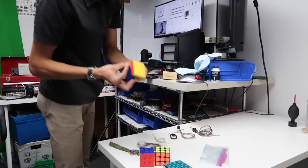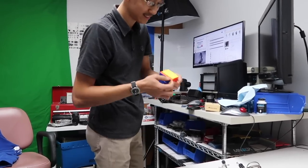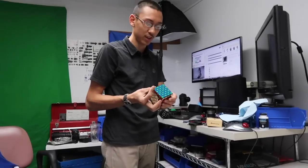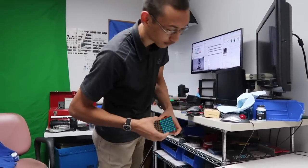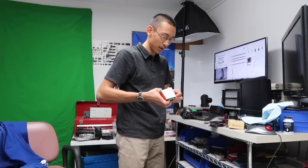This one here is made by Yuxin. It's really good as a 5x5. But anyway, this one is outdated as far as the mechanism and everything. It turns okay, but yeah. Well, I was about to mention that to you. Yep, exactly. I'm just saying, this one's way better.